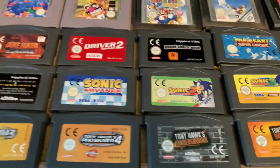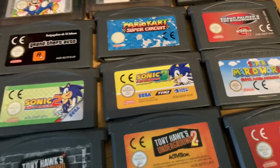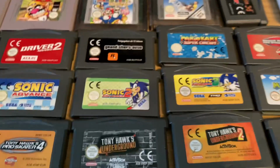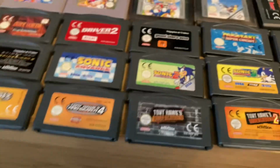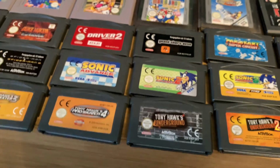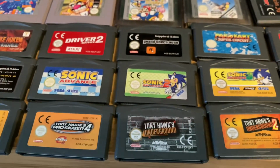I've got all 3 Sonic Advance games here. The first one there, Sonic Advance 1, Sonic Advance 2, and Sonic Advance 3. My favourite of these is probably Sonic Advance 2. But they're all really good games. They're all a throwback to the original Genesis and Mega Drive era Sonic games.